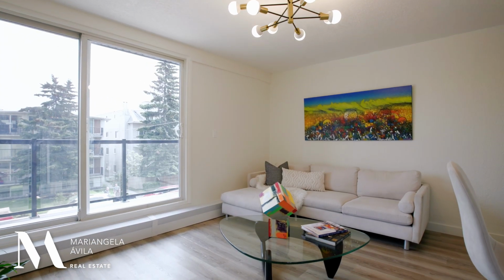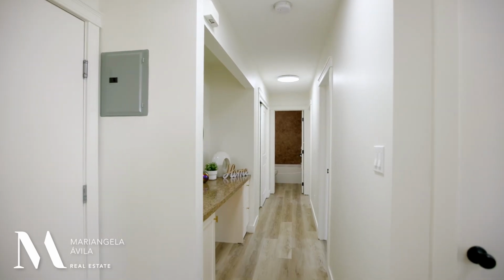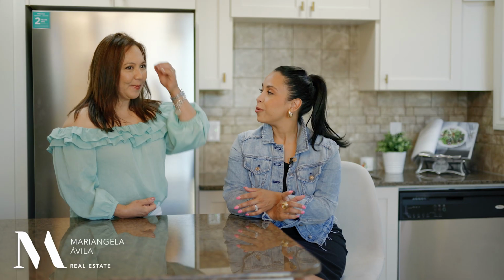I also incorporated some of my art pieces into the decoration. If you like the artwork here, it's made by a local artist, my mom, who's so talented. I always tell her that she needs to get back into painting too. And for the project itself, it took about a month, you'd say? It was about a month.